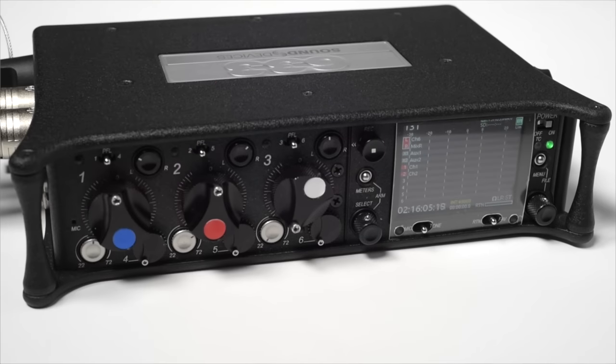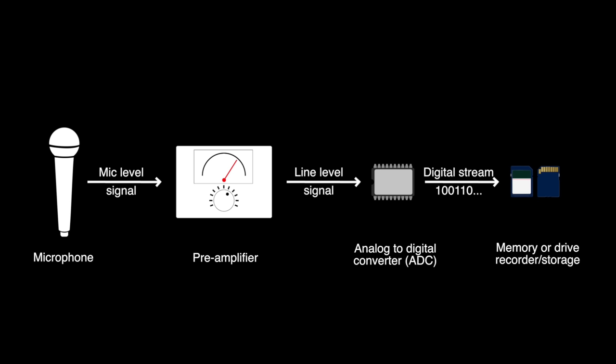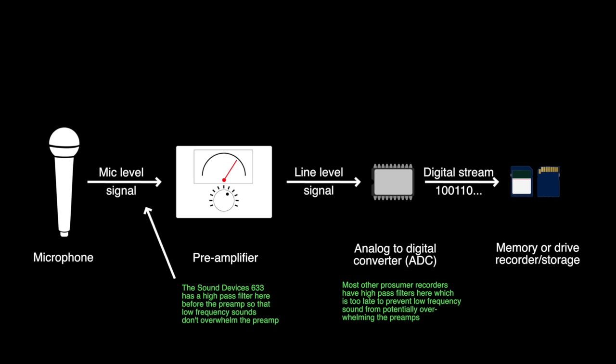And what that means is that all of that sound down in the really, really low frequencies, like wind, rumble, like if the microphone picks up a little bit of rumble when you're moving the boom back and forth, or whatever it may be, that actually gets taken out of the signal before it even goes into the preamplifier to get amplified. And the practical benefit of this is that you're very unlikely to overwhelm the preamplifier with these low frequency rumbling sounds.